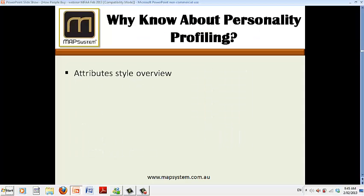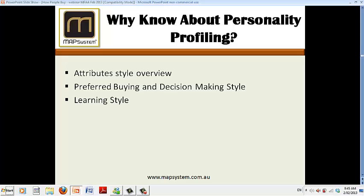Okay, so let's talk about why it is important and valuable to know about personality profiling. Here are a couple. You can know their attributes and understand their preferred buying and decision-making style. You can work out their learning style. And sometimes in our industry, people have to learn a bit of the process of structuring their loans and their finances, so there is a learning curve for your clients. If you can tap into their learning style, that's going to help you communicate a lot better.